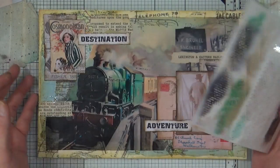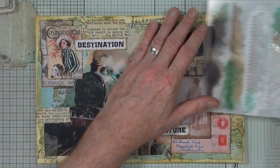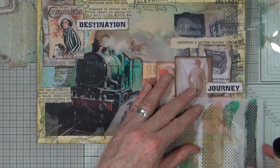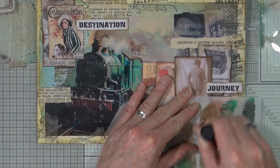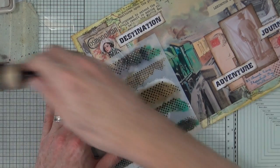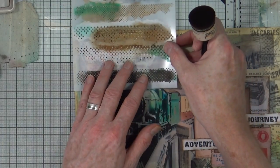Okay, so this is the halftone borders stencil from TCW, and I believe, I could be wrong, that it's actually a Dina Wakley design. So I'm going to just bring some of those dots in down here. And maybe a little, just to bring it in down at the bottom. Like so, and then bring some more just over here on top of that book text, just there, and again just over here at the top.